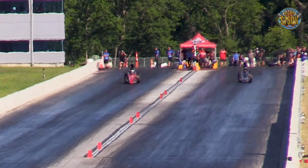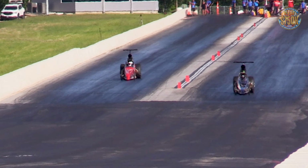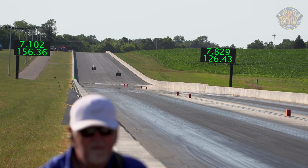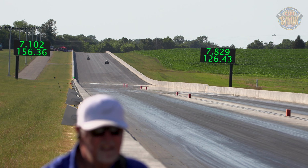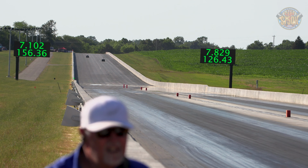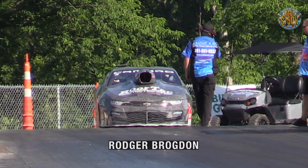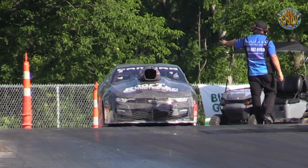Camplain goes one now. Red Don Thomas, 009. Runs it down to about 1,000. Oh, he ran it past 1,000 foot. Shuts it off, goes 710 at 156 miles an hour. 49 under. Shutting her down early. And Greg Camplain coasts to a 782 at 126 with the evil red eyes shining as he left the starting line.